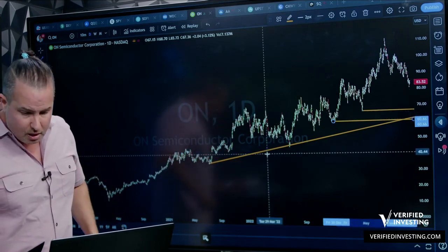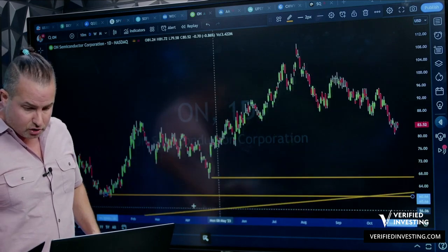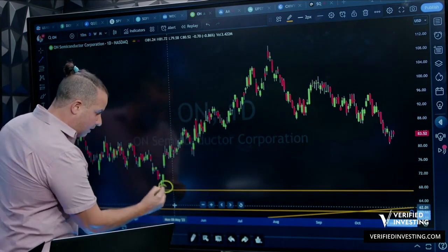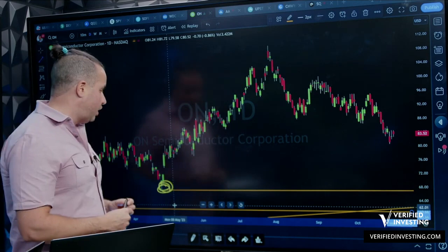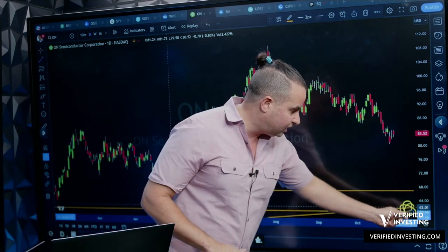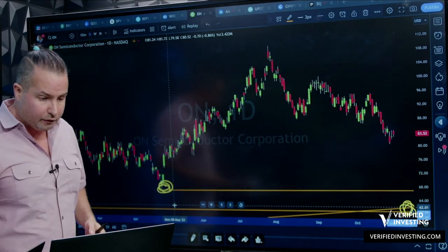So it looks to me, if this were to continue, and it's still got a ways to go to get down there, the first level I would be interested in would be this double bottom right here, just below $68. We'll call it $67 or so per share. So at 67, it starts to get interesting. Could go as low as 60 to 62 down there.